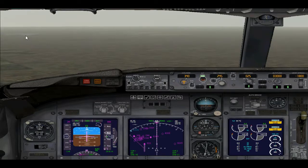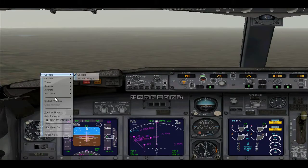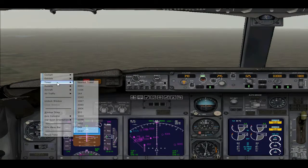Just off to our side over here. You can't see it yet because of FSX rendering. But radio tower.